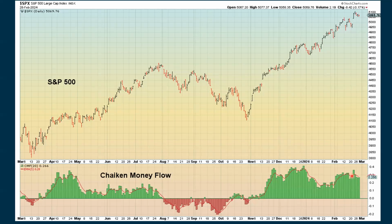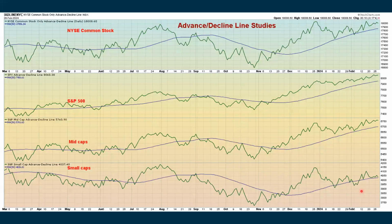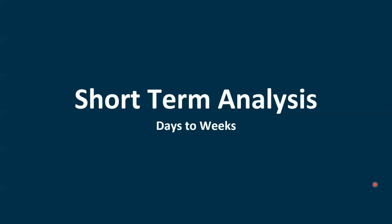We're pretty much flat and coming down slightly with the moving average with the Chaikin money flow, continuing to decline with the Chaikin oscillator. Our advanced decline line studies, not a big change, a little bit of a decline with the NYSE common stock, a little bit of an advance with the S&P, pretty much flat with the mid caps and a bit of a decline with the small caps.